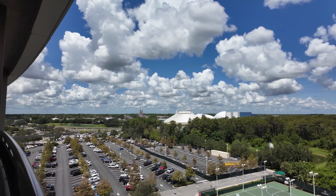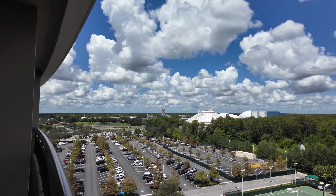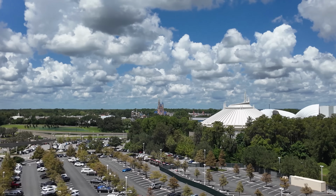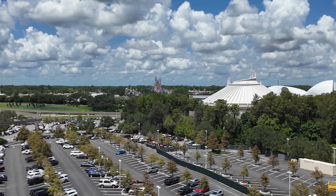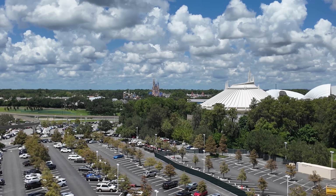It's honestly making me want to go over to Magic Kingdom and ride Space Mountain and Tron, which we might do. But also that castle view, man, we are going to have an amazing view of Happily Ever After tonight. I am just a sucker for a good view, and I genuinely don't know if there's a room with a better view of Magic Kingdom than that.